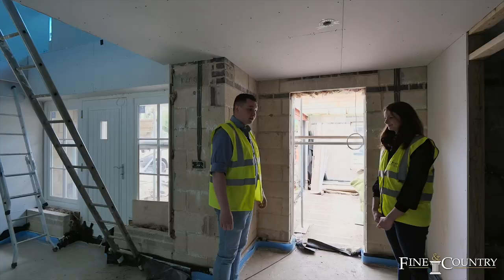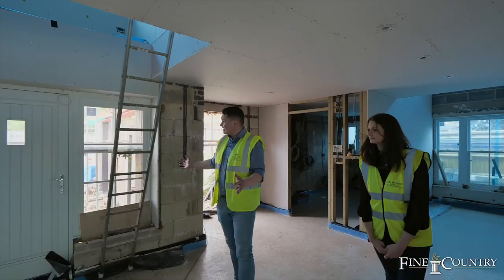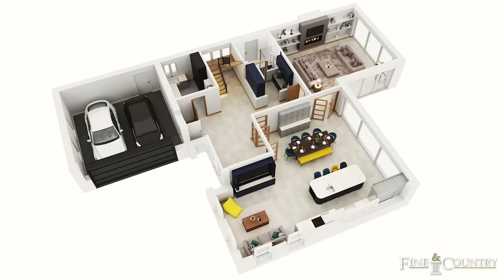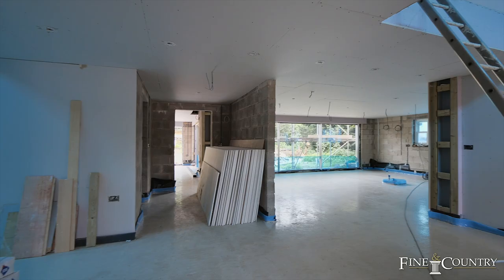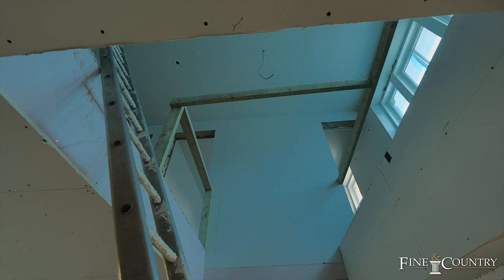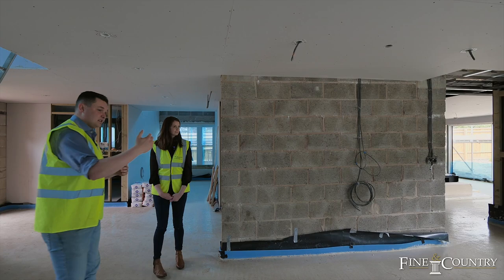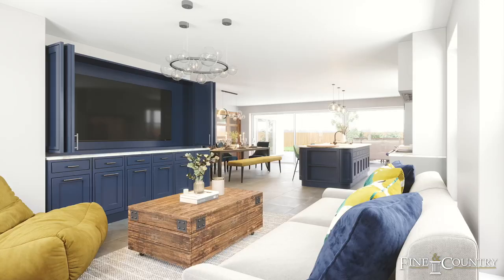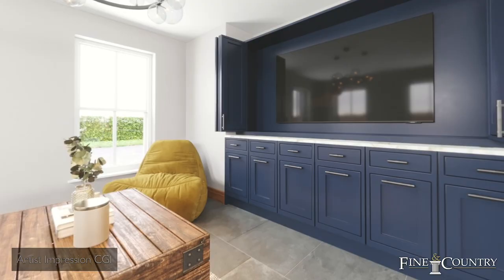So we've just entered in through the internal garage door. This is the entranceway here, the primary entrance. We've got a covered porch underneath the front door. And as we enter in through the front door here, we come into this 2-storey atrium space. Over here, there's going to be internal oak and glass partitions which lead through into the dining and kitchen room. And right here, we're going to have a snug space. So over here is where you'll have sofas, TV area over here.